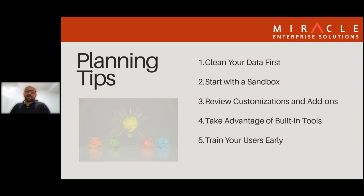So let's shift gears and talk about something super practical right now: the tips and common pitfalls. Let's start with the planning tips. When moving from either Dynamics GP or NAV, they apply the same way. While the move can be exciting, it's important to know what to look out for and how to do it right. So let's start with some tips.